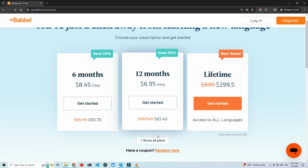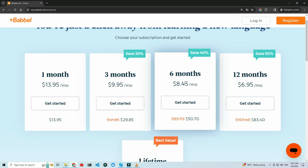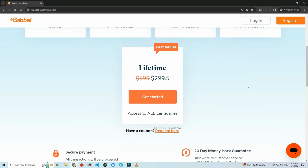Now, Babbel has 5 different subscription plans ranging from about $7 to $14 a month. And there is also a lifetime plan where it's about $300, and you just pay $300 once and you get access to all languages for life.